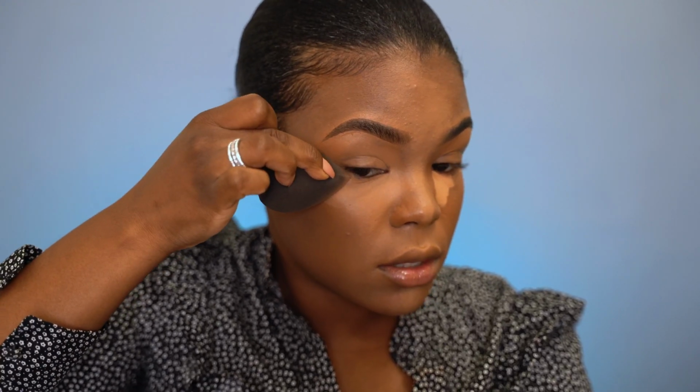And then for this concealer on the side, you just want to bring it up, because you're trying to create a more lifted effect, right? A lifted face. All right, so what I'm gonna do is take my sponge again. I'm gonna go in and blend out all the creases.